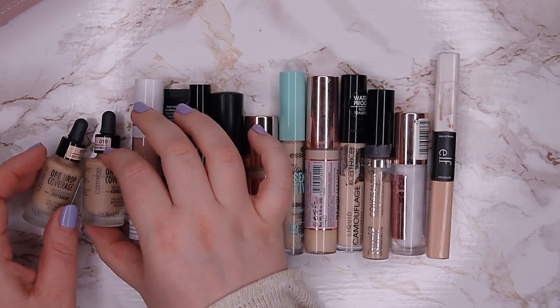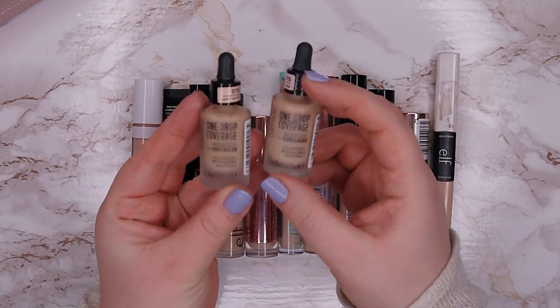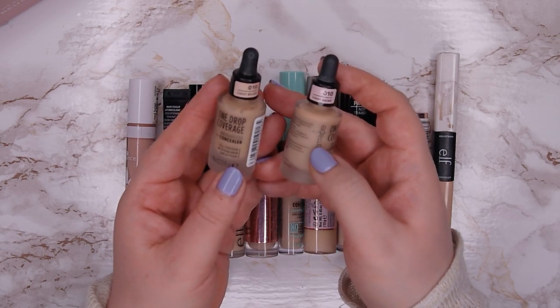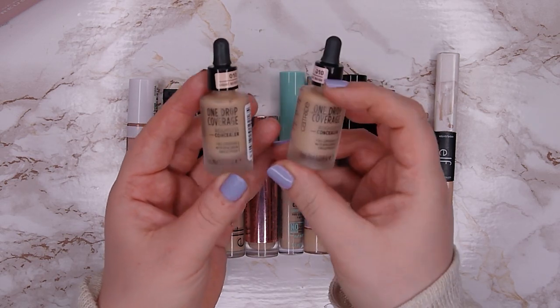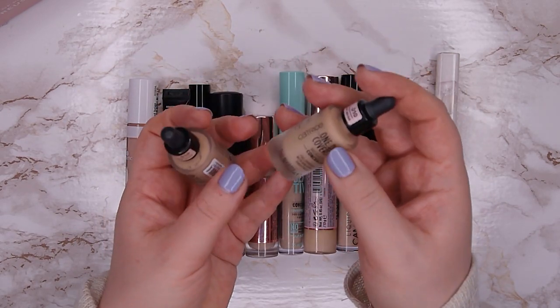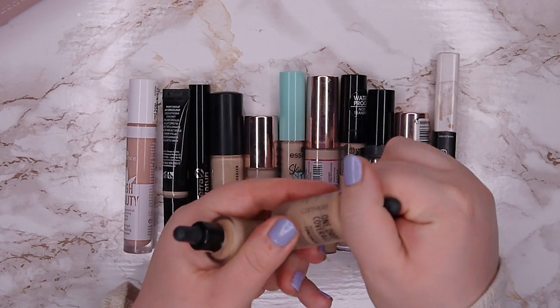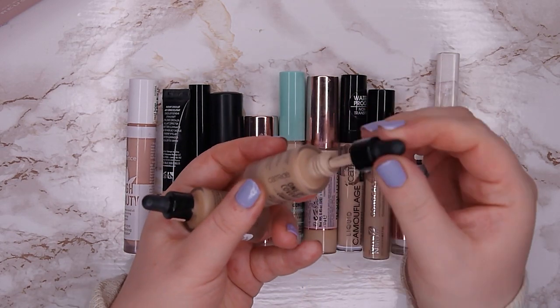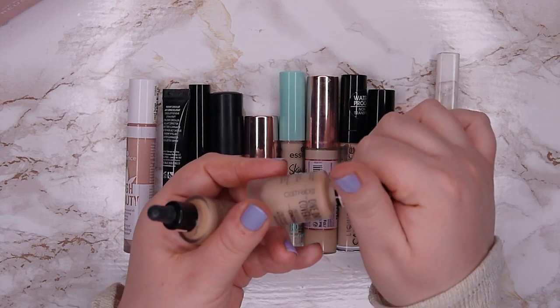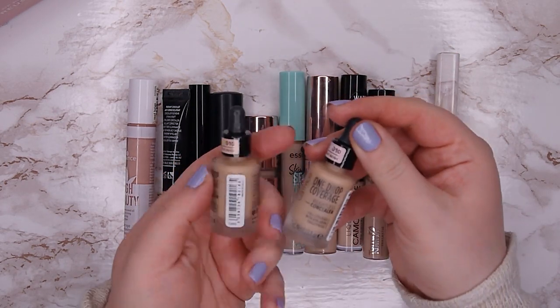Okay, let's continue with those two here from Catrice. These are my One Drop Coverage Weightless Concealer. They're both in the shade 010 Light Beige, and this is kind of my favorite foundation at the moment. It's a little dropper that I don't like, to be honest. It's a bit messy to get the product out of here, but the formula is amazing. It's so much better than the foundation.